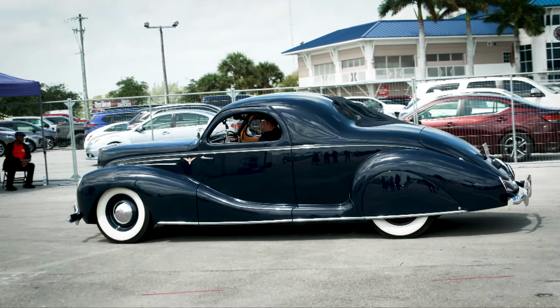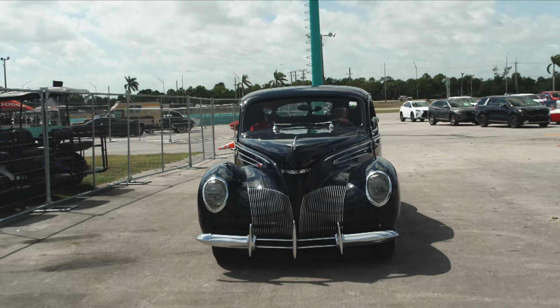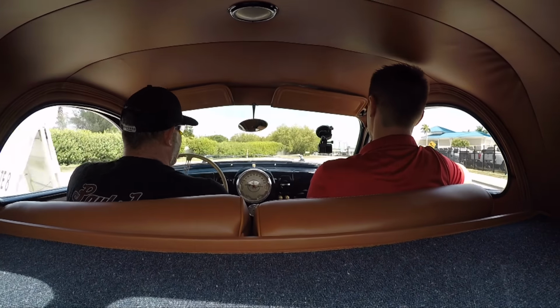Now that flathead's just such a distinct noise, and in a V12, it's just so much cooler. I know. This is what they put in the step-up Lincolns in 1939, and honestly, you never see this car anywhere. You go to any car show, you'll almost never see a three-window coupe. No. And they only made them in '37, '38, and '39.